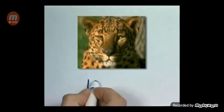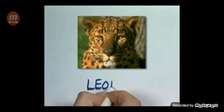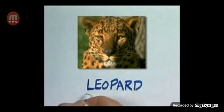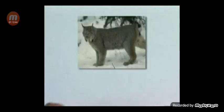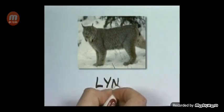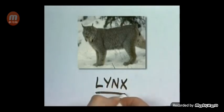Here's another ferocious cat with spots. A leopard. L-E-O-P-A-R-D. Leopard. Should we try to count all those spots? 1, 2, 3, 4. Here's another cat that lives in snow. It's a lynx. L-Y-N-X, lynx.